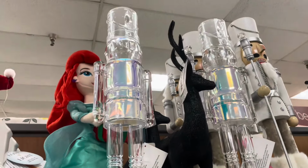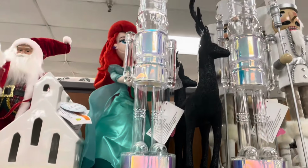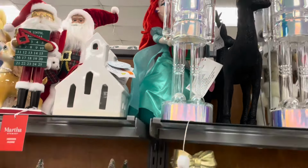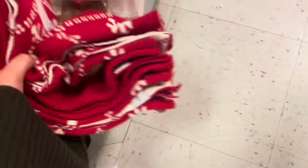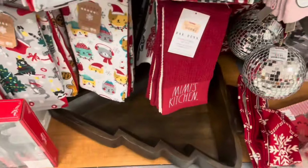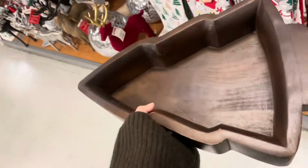We have holographic nutcrackers. They're so cute. Oh, they actually light up. That's cool. We have these deer here for $12.99. That's a big wooden tray right there. This one is $20. It's cute.